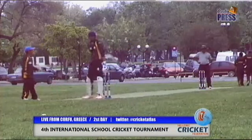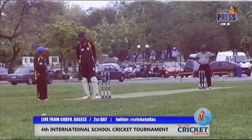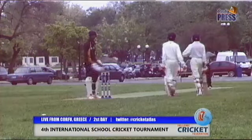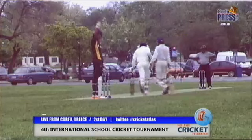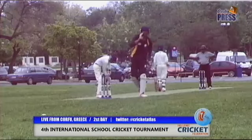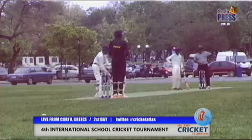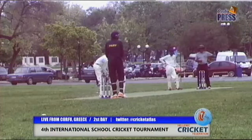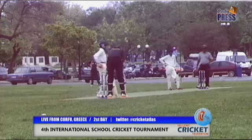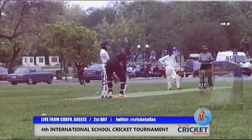If you've just tuned in, welcome to the Esplanade Square in Corfu Town for our second broadcast match today. This one, an all-Indian affair of Jain versus Delhi. And with the eighth over, the score is 25, loss of three wickets. So whether you're watching in Greece or perhaps following one of these teams or a relative of one of the players in these teams back in India, welcome to you.